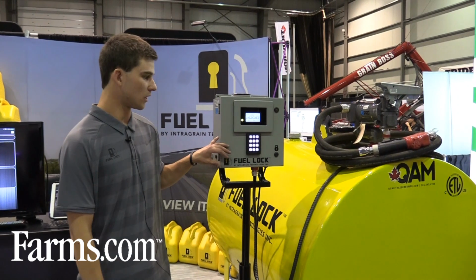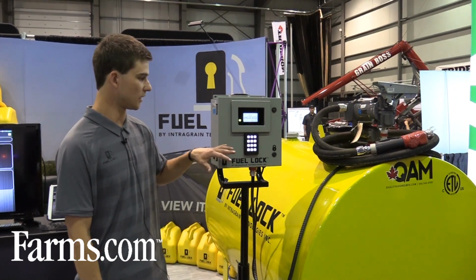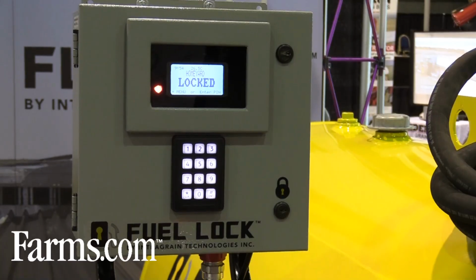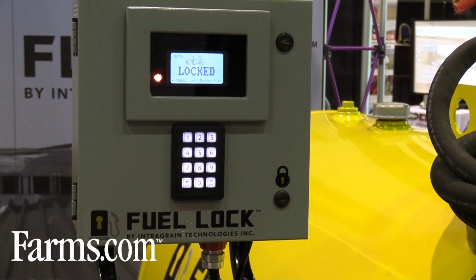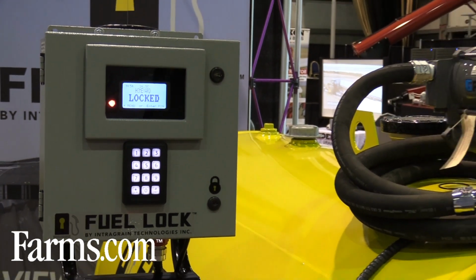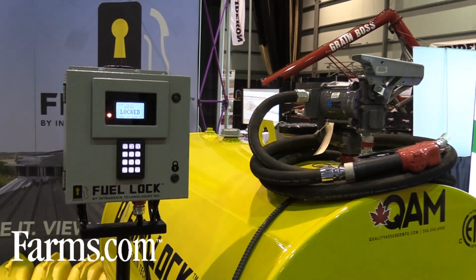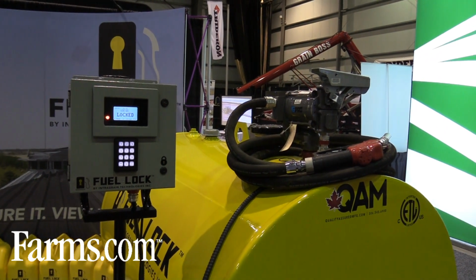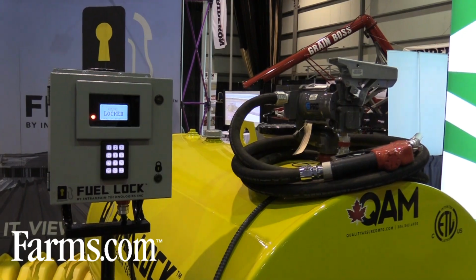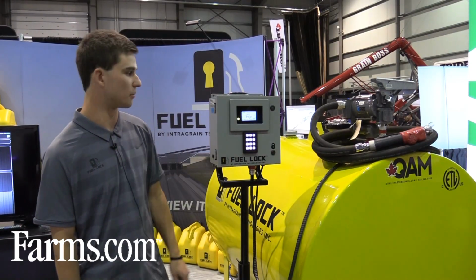So this is Fuel Lock for Business. Basically it's a device with a keypad entry system that unlocks power and locks power automatically to your fuel tanks. It's got an automatic locking timer in it that you can set anywhere from 5 to 60 minutes. It's good for new tanks or retrofit applications. You can wire it in, power into it, and power out to the pump.